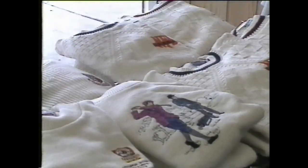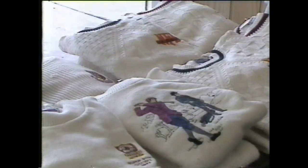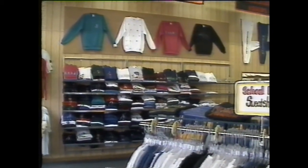Sweaters that sell for as little as $2 because of slight imperfections. Stores open Monday through Saturday.